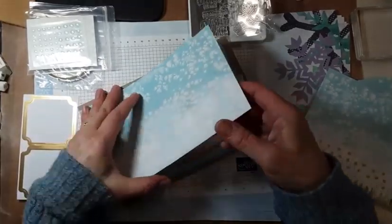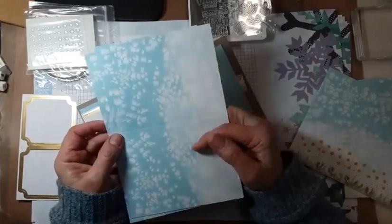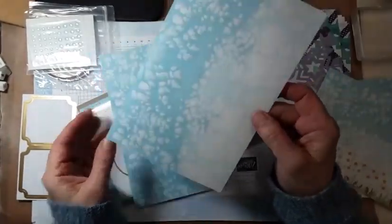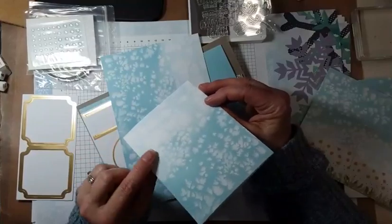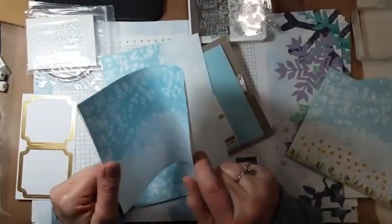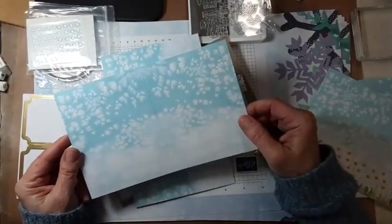Okay, sometimes they tuck them in between. So I love that Stampin' Up! gives us both sides, but to me it feels like a huge waste. Like, who's going to look at the back of their card and see this beautiful thing? So I will pretty much guarantee that when I do my alternates, these will all get cut apart.